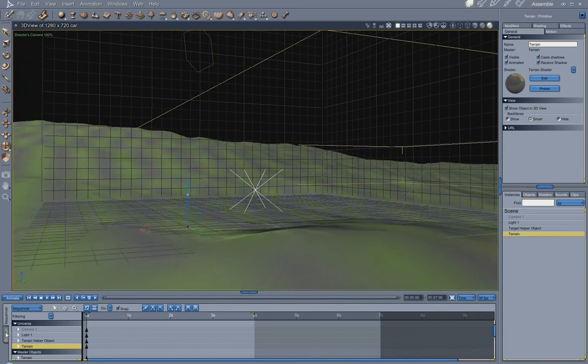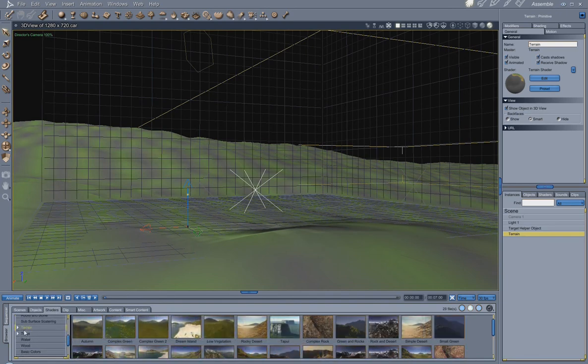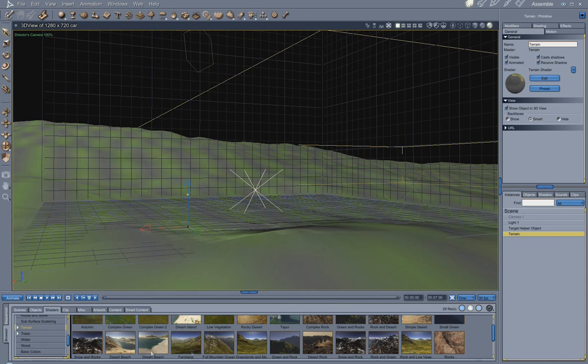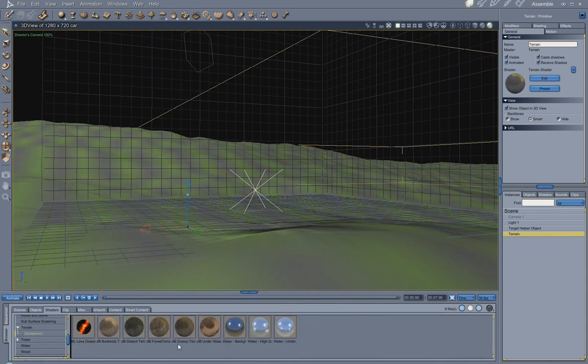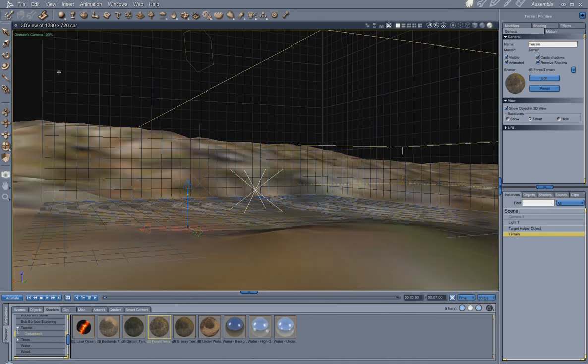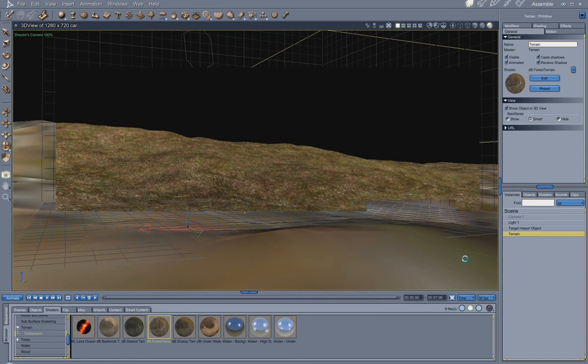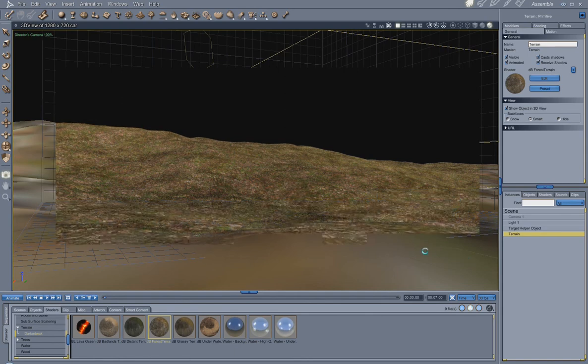But now I can go to my browser, look at the shaders, and go to terrain, and why not use one that comes with one of my products? I'll go to D'Artagnan-Beck, and let's use the forest terrain. Just drag that on there and see what that looks like. And so we've just created a little piece of terrain. Pretty neat, huh?